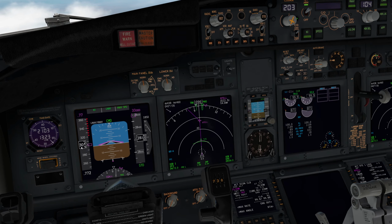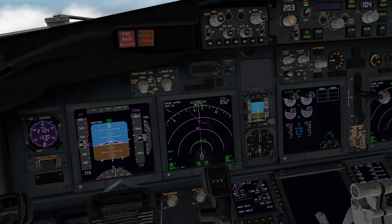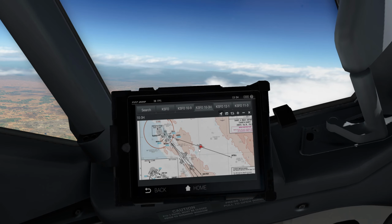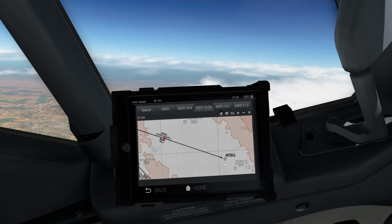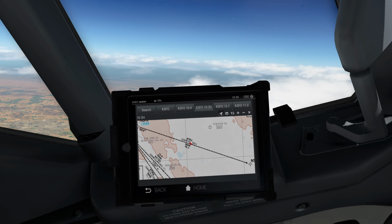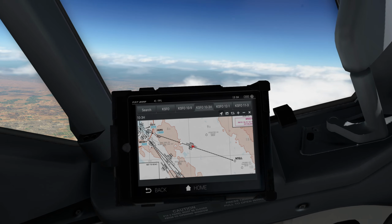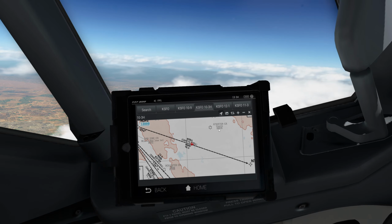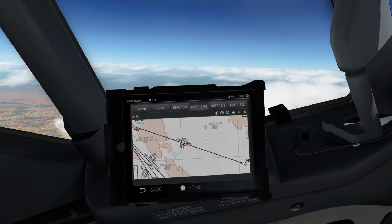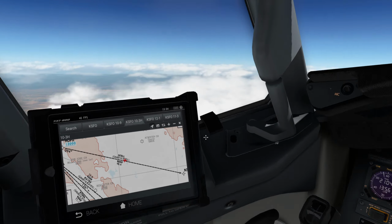Intel there, about 55 miles off our nose. That's our first waypoint and the last waypoint of the SID. If we have a little look here. There we go. 98.6 mile leg here, but I don't imagine we're going to get there. We've got KMER off our left side. That's probably going to be our divert point at worst.